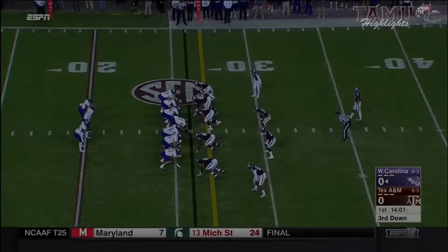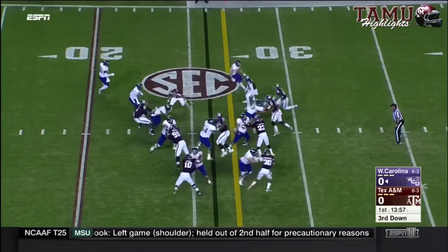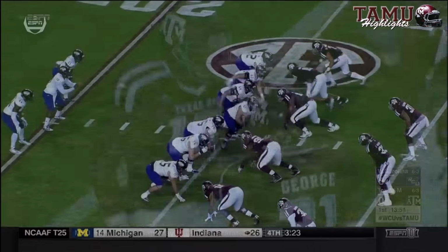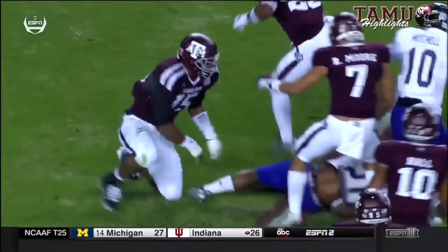So these Catamounts, he said, are there physically. We've just got to get the mentality it takes to do it. Penetration and right into the backfield. Myles Garrett stuffs the third down run. Two of the better pass rushing defensive ends in the country.